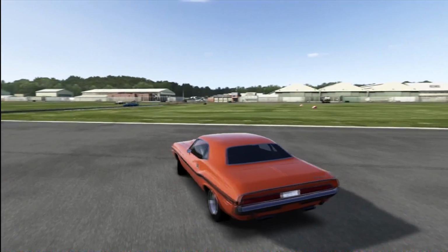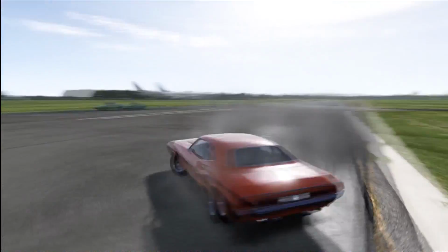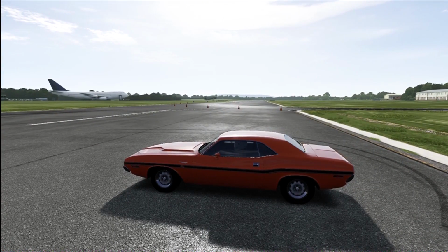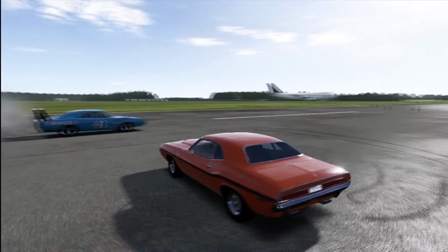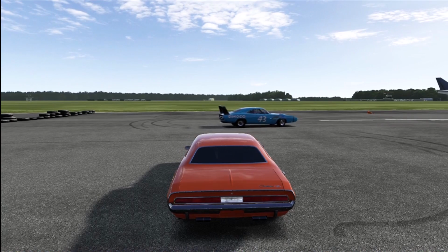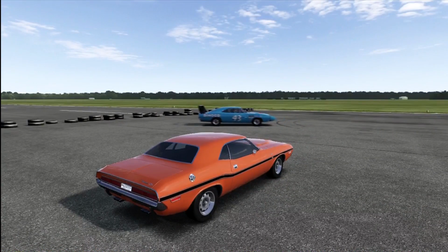Now, we couldn't just leave it there because it's going to be quite a short video. So we came up with another competition. We were going to have a sort of burnout competition. We were going to see who could create the longest skid marks. Just ignore the slightly teleporting cone there. Laggy replays. It's Portal. We've got a Portal cone. Anyway, yes, we're going to have a burnout competition. See who can do the longest skid marks.